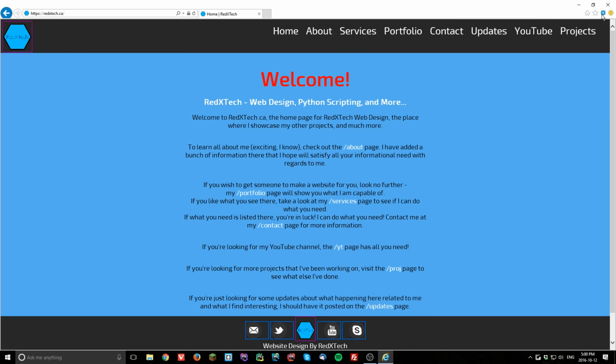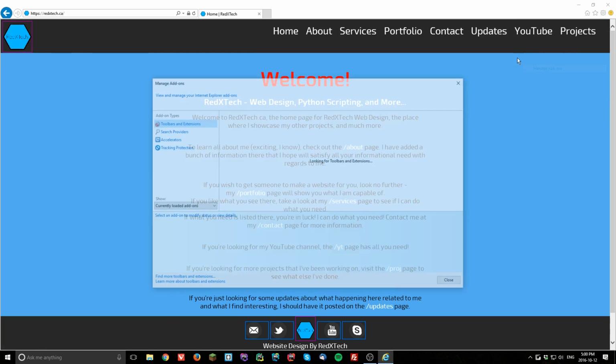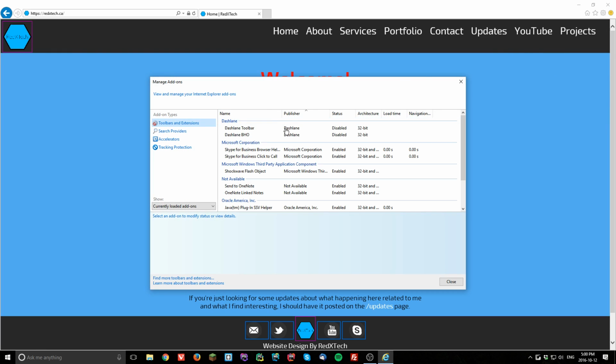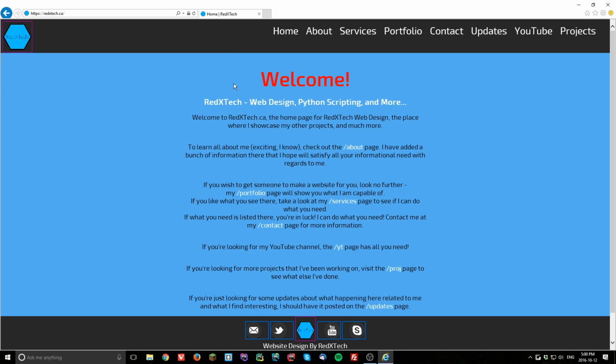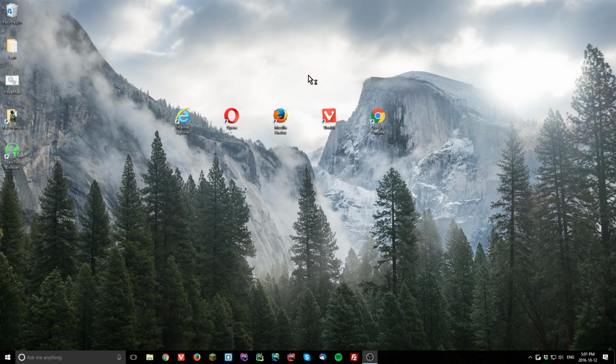It doesn't even support extensions as far as I know. Oh yeah, there are add-ons, but I'm pretty sure there's barely anything. There aren't many supported plugins for it. So yeah, that's Internet Explorer. Probably give it like 3 out of 10. 3 because it accesses the internet. Yeah, and on to the next one on my list.